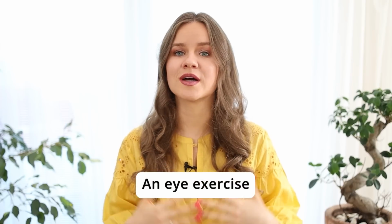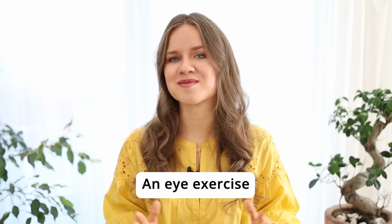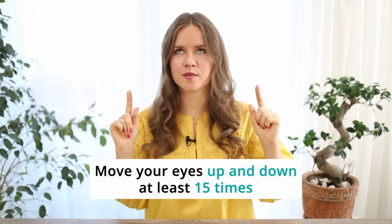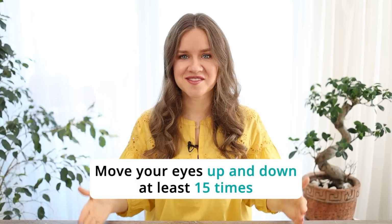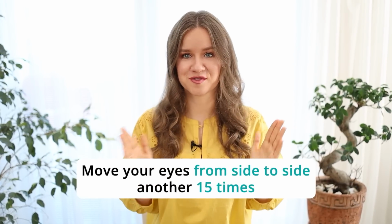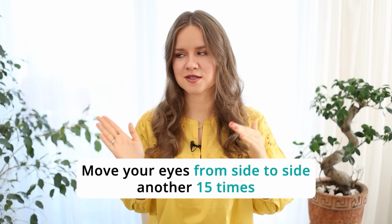You can also do an eye exercise that usually helps stop panic attacks. It's a great distraction from your worries and may even make you laugh at how silly you look. First, move your eyes up and down at least 15 times. Count carefully, this will distract you even more. Then, move your eyes from side to side another 15 times. Side to side, side to side. See how funny I already look?